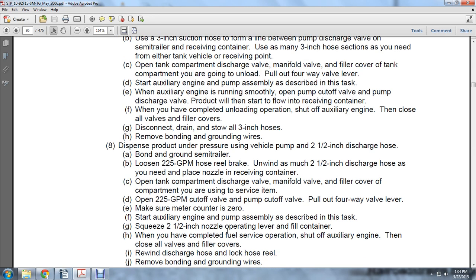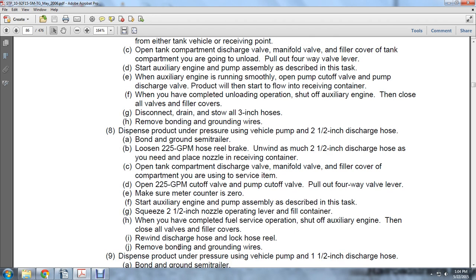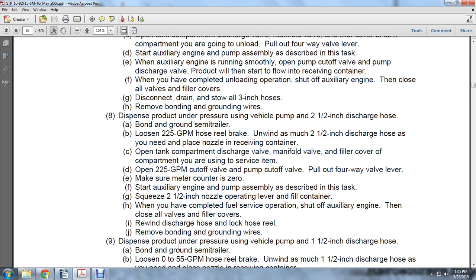When you have completed the fueling operation, shut off the auxiliary engine. Close the valves and filler covers, rewind the discharge hose, and lock the hose reel. Remove the bonding and grounding wires. Dispense the product under pressure using the vehicle with the pump and the 2.5-inch discharge hose.